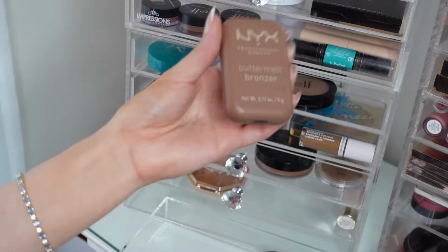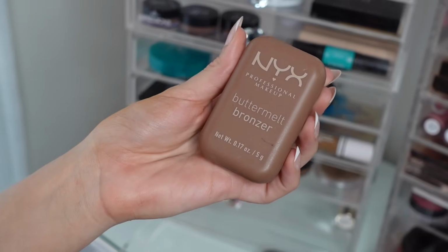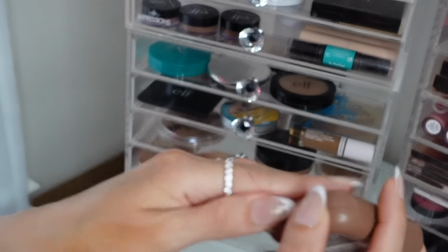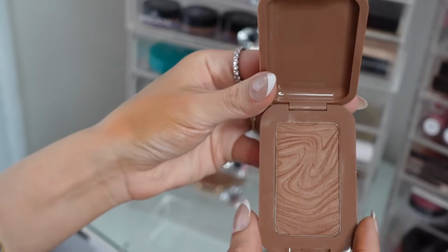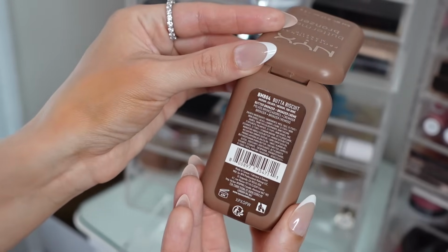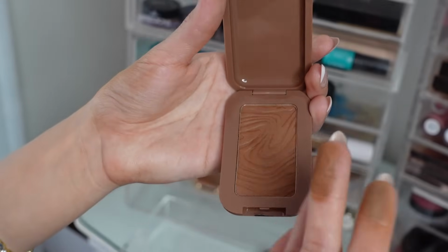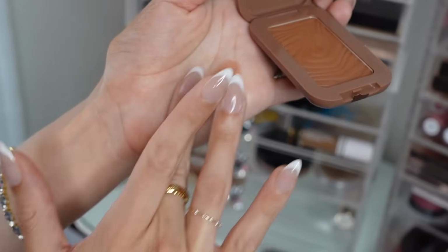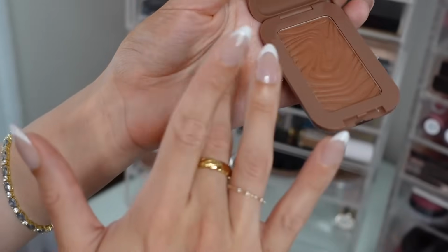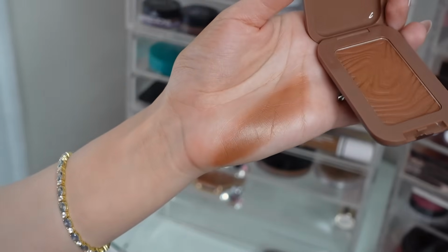Then we have the NYX Butter Melt Bronzer. I love the blushes, but the bronzers, I almost wish that they had a different kind of undertone. They're very golden, very red toned. So not my personal favorite. This one is in Butter Biscuit just because of the tones, but the formula of these is really, really pretty. It's very smooth. Similar to the blushes, they just have a nice, oh, look at that glow.